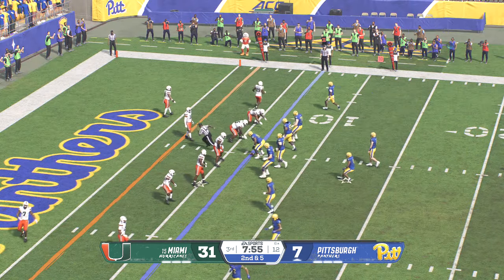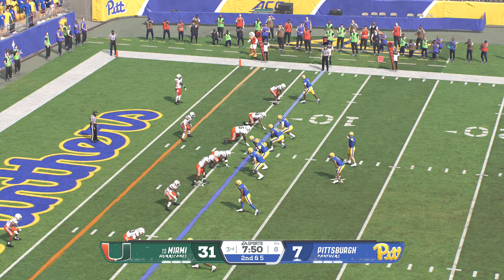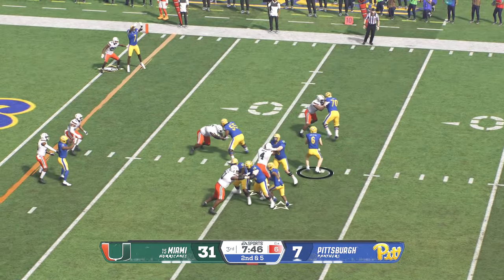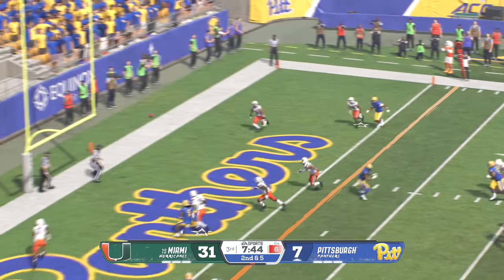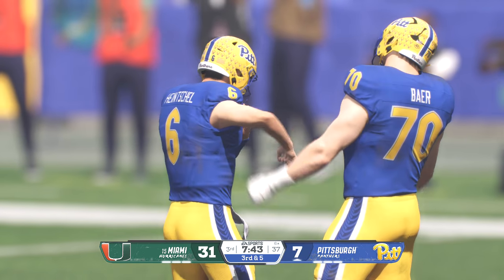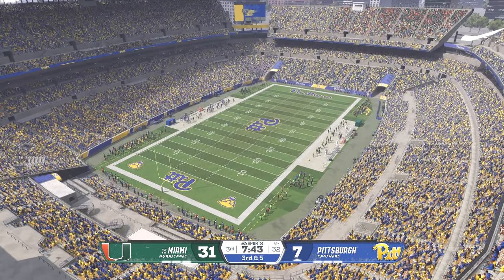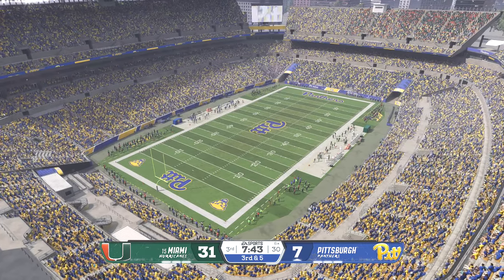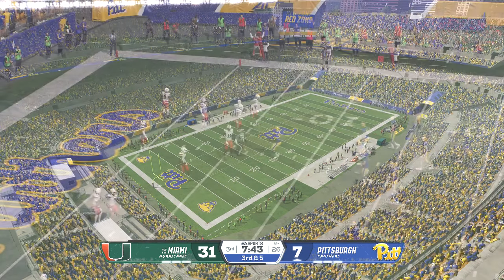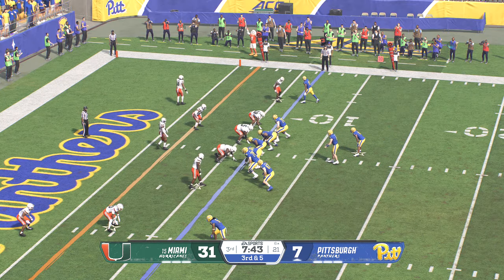So here comes second down now. Every play important down here in the red zone. And he'll set up to throw. The pocket breaking down. Sails it way high out of the end zone and incomplete. An important third down conversion coming here in the red zone.